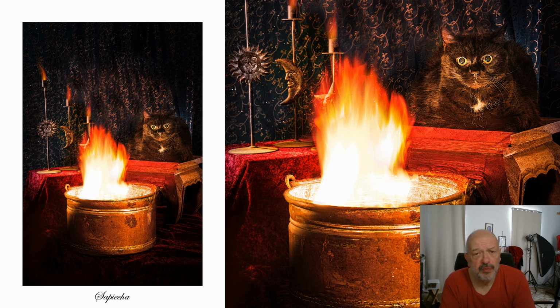So all I did was I put a blank layer in Photoshop. I chose a color from the flames, and I did a blend mode for lighting, and I blended it into the blue light that hits Sniffs.